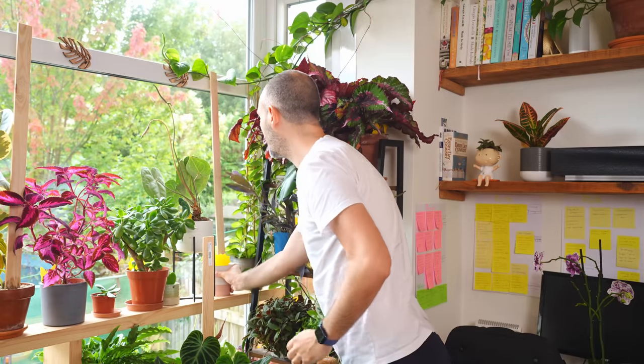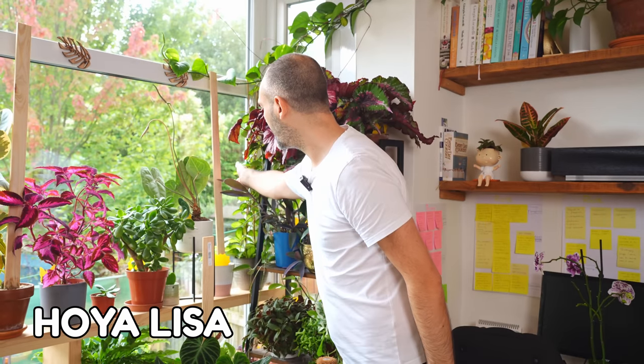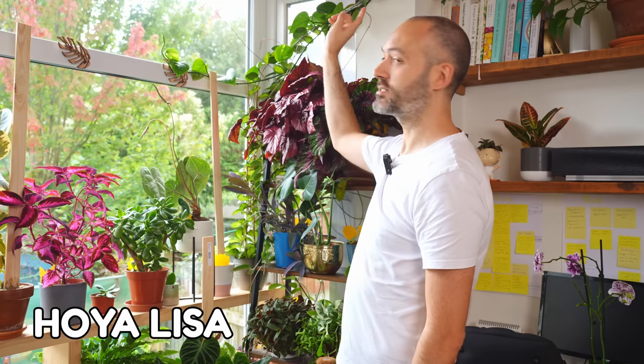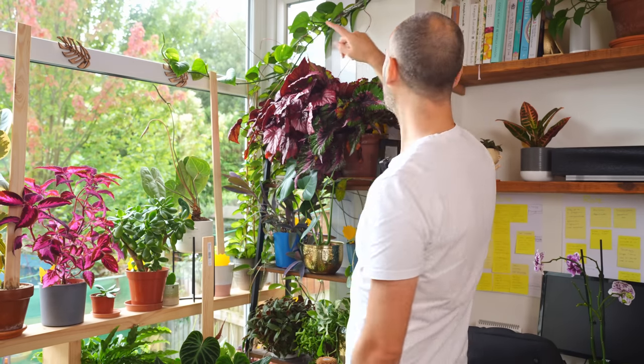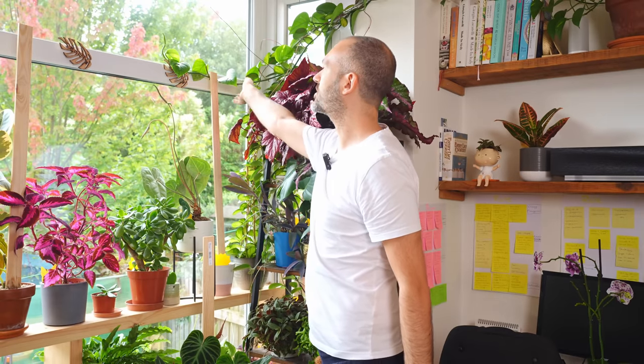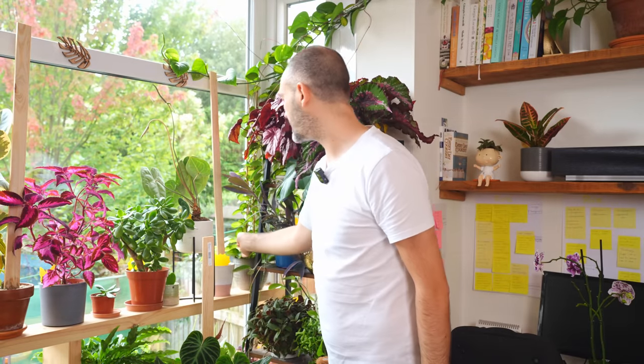Put it back carefully in the corner here. It's quite tricky to see. See if you can see that. Not really. It's a Hoya lisa, which has taken over this corner of the room, and it's grown all the way up onto this devil's ivy that I'll show you in a little bit. I'll show you a better angle later. That's a Hoya lisa, a very happy plant that likes as much light as you can give it.